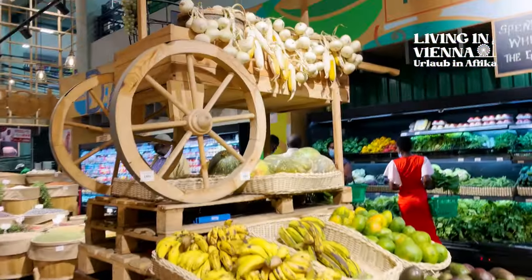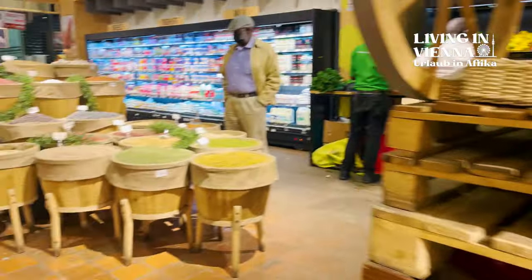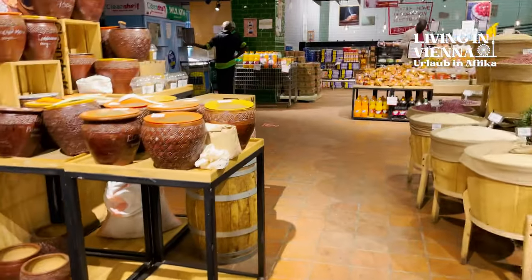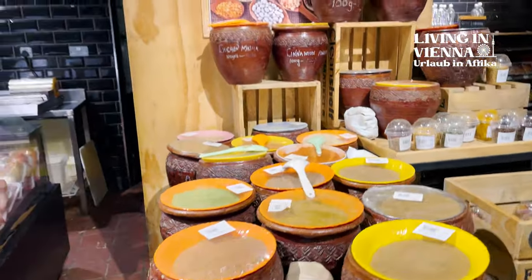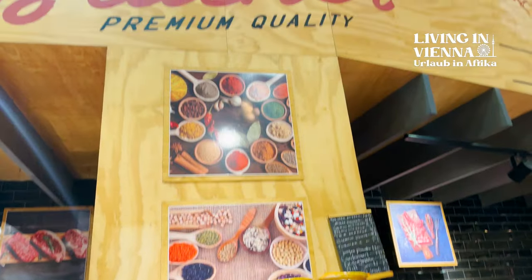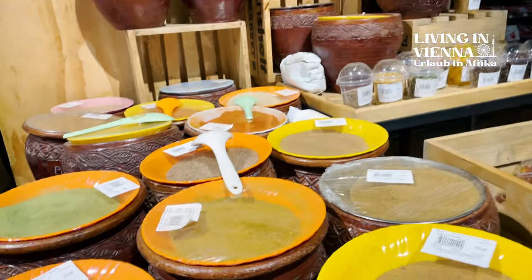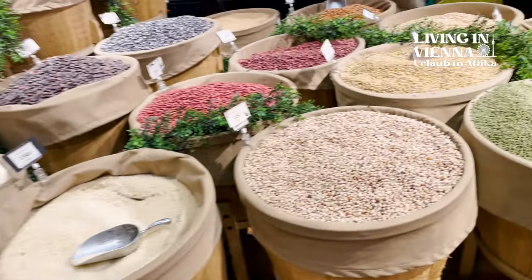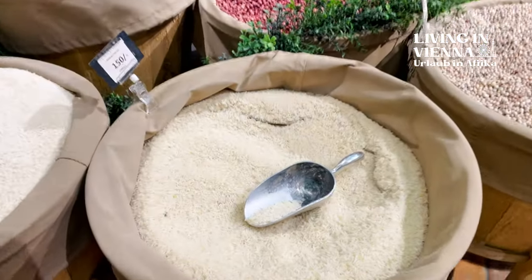Wow, what is this? Garlic, some spices, cardamom, cinnamon, premium quality. Very nice. This here is rice. This is basmati rice.